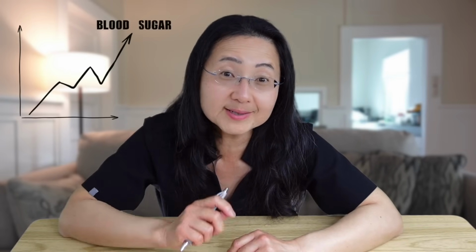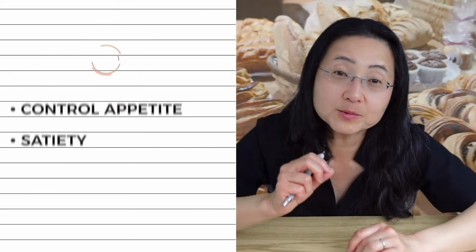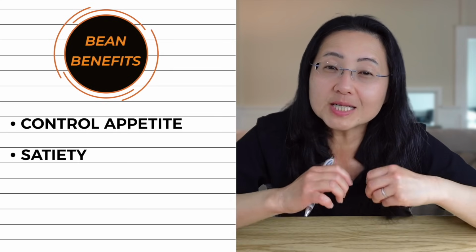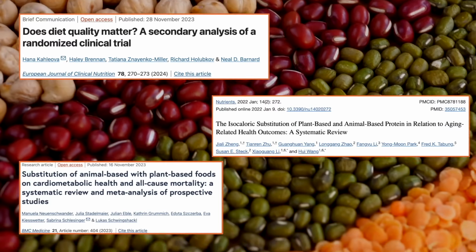But once you get off the diet, you will notice that the blood sugars will rise and the fatty liver will return if you haven't changed your palate to incorporate beans and legumes. Unlike scientifically engineered foods, beans and legumes control your appetite and keep you full even in the next meal so that you don't eat beyond what your body needs. They are also protein rich to help replace animal protein.